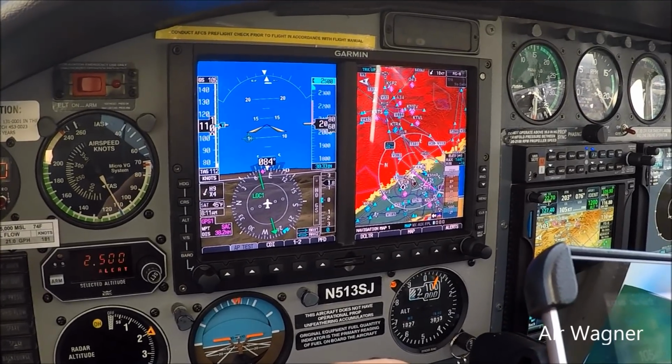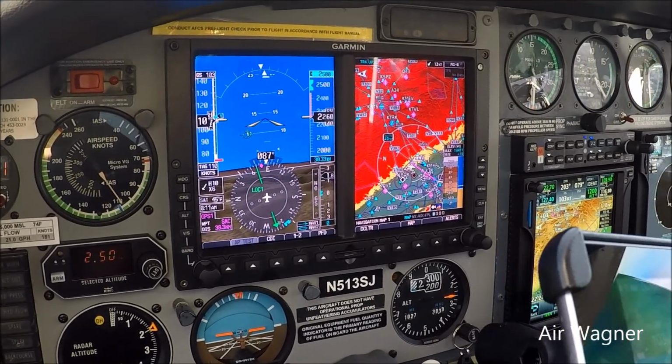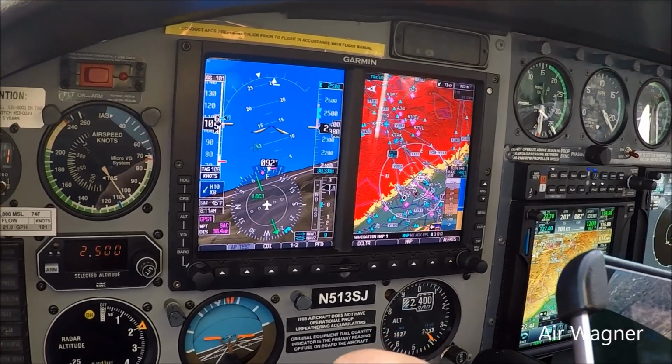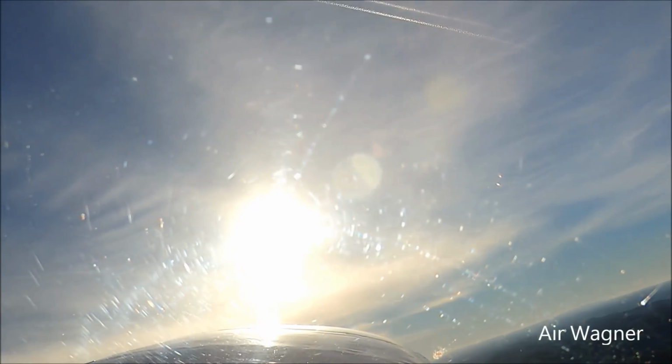Auburn traffic, Golden Eagle 513 Sierra Juliet, upwind off the 7. Off of runway 7, 2,200 climbing. Auburn traffic, Golden Eagle 513 Sierra Juliet, over Highway 80, making a turn to the south, leaving 2,500. Okay, so that takes care of that.